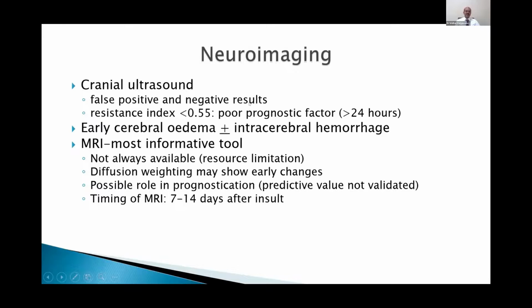Cranial ultrasound has false positive and false negative results. You may pick up cerebral edema, and intracerebral hemorrhage due to difficult delivery may be picked up. A resistance index less than 0.55 at more than 24 hours is a poor prognostic factor. It shows that the autoregulation of the brain is not functioning.